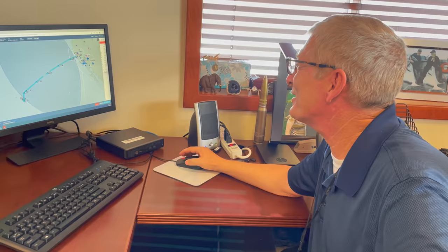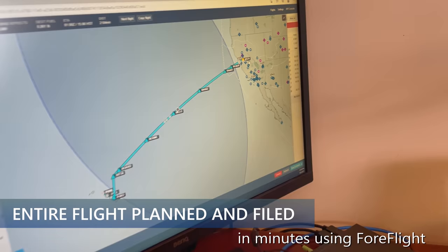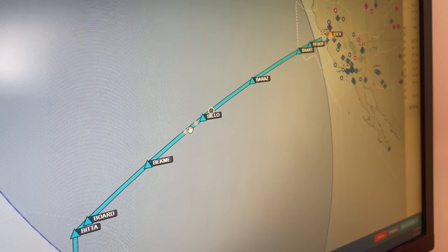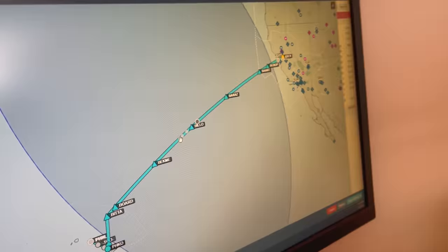So we have our plan going from Stockton to Hawaii, coming into Kona. So one of the things we have to do is look at our points of safe return. We take a look over here at a depressurized cabin. One more over here is a medical return. And then of course the other one is a single engine return. So all those points are plotted and we're fueled. We're ready to go.